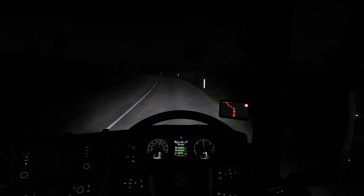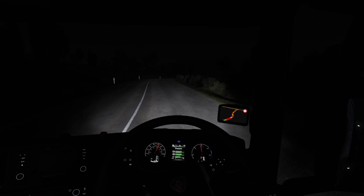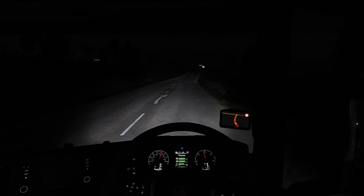So we're taking this load to Rotterdam. Rotterdam. I couldn't see nothing like that. Do you know what I mean? No way.